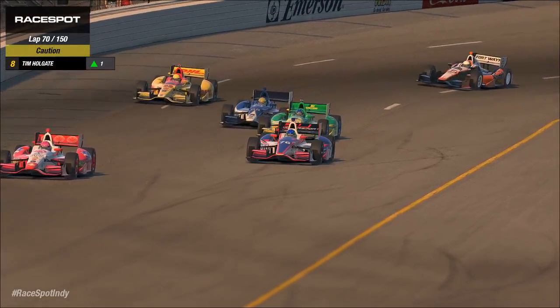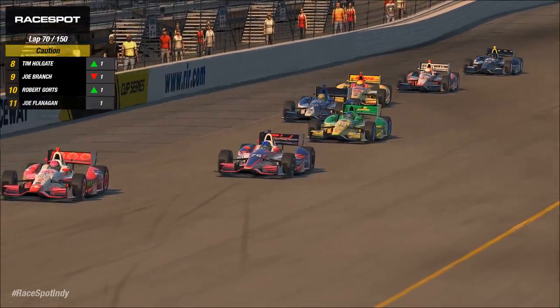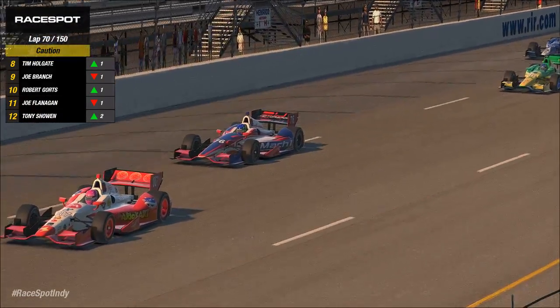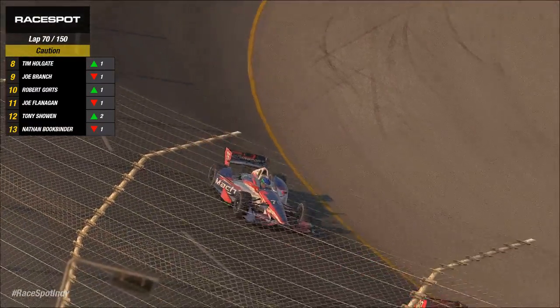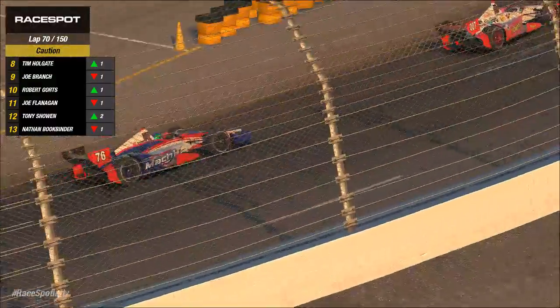It does mean that we've now got a treble split strategy potentially about to happen. Holgate, Branch, Gortis, Flanagan, Schoen have pitted. Adam Dock hasn't, Christian Steele hasn't, Kinsella hasn't, and then Trost hasn't. We're into a 3-way strategy battle here, Cisco. This is when things get really confusing.